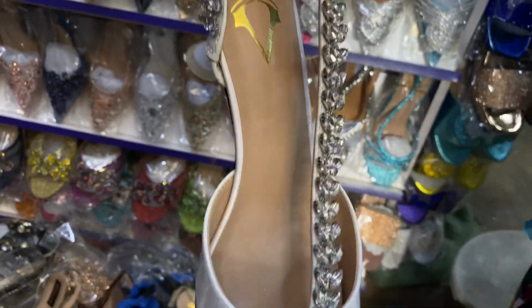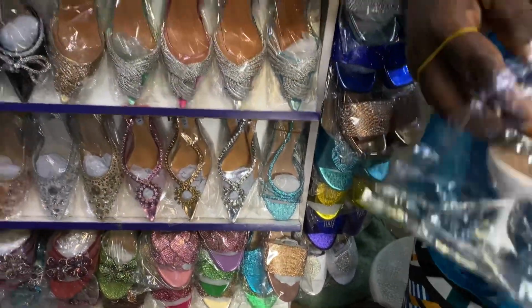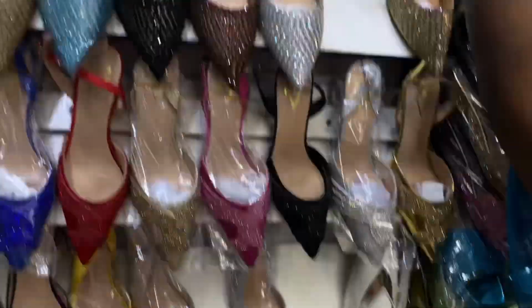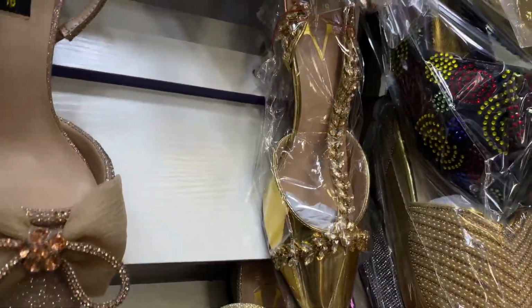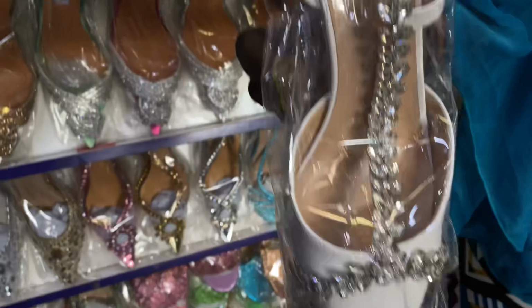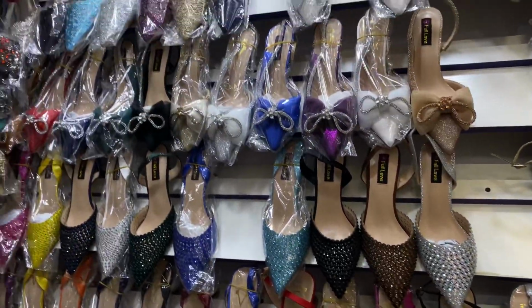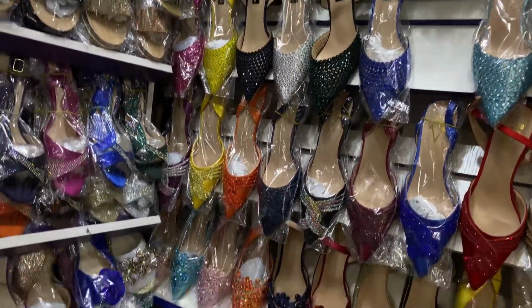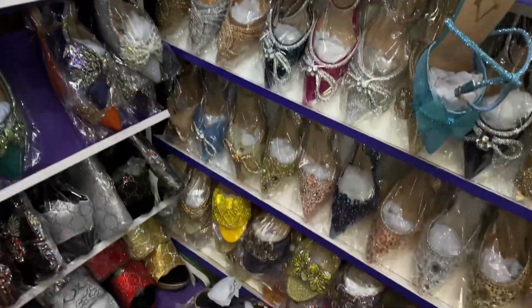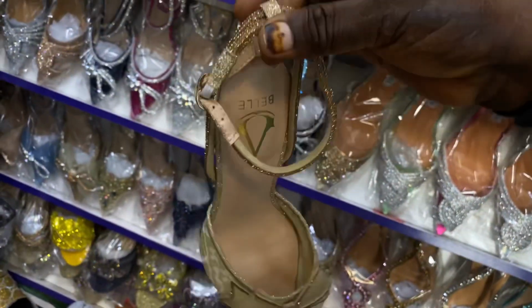Guys, look at this. Very fine. White, gold, and rose gold. Wow. They have them in different colors. How much is this one? 17,000. For me, that's the only one. You should. Guys can see. Wow. Yeah, look at this beautiful design. Very fine.